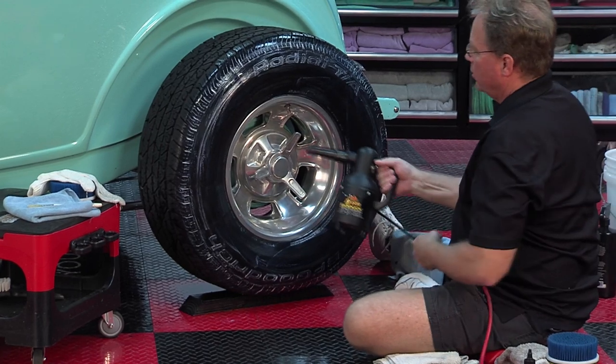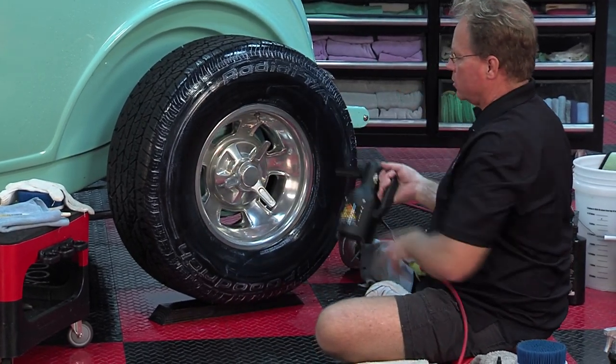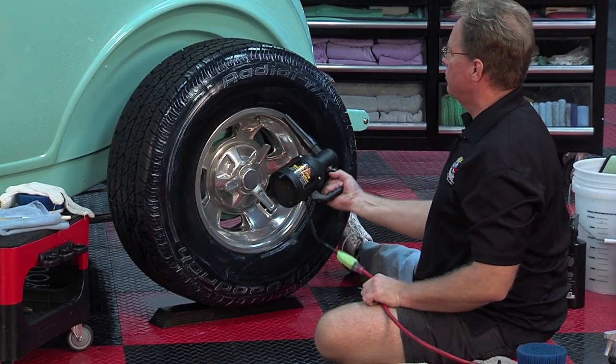Gee, I wonder how you know how to do that. Again, I'm going to blow away from the rim and then come back and kind of schmoo it over. Schmoo, there's that word again.